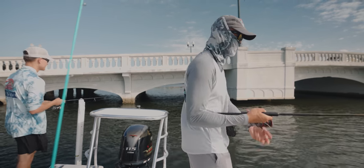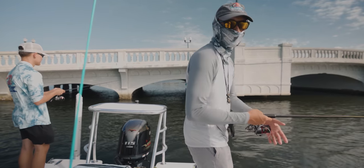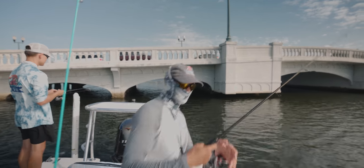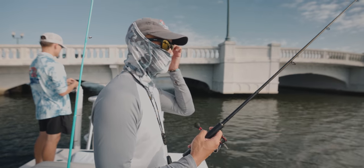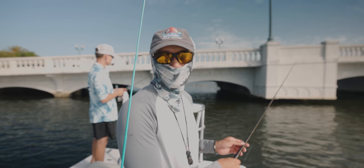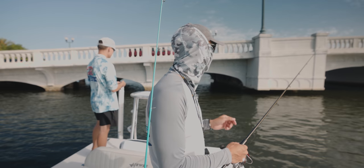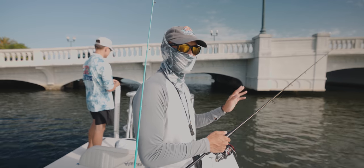Same deal, we're just pitching these cut baits underneath this bridge here. We're using light tackle, guys. 10 pound braid. Actually, this is 15 pound. Luca's using 10 pound. We're using 25 pound, 30 pound leader. I'm using 25, Luca's using 30 pound leader. And it's getting it done. Don't need anything heavy when you're fishing for a mangrove snapper.